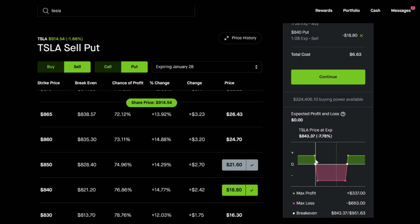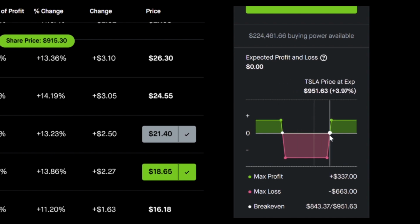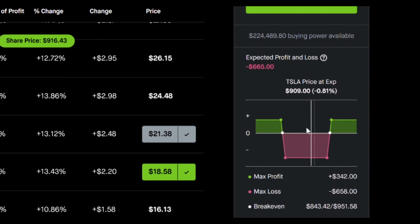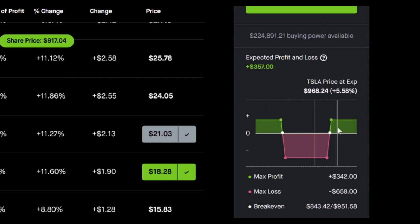However, you need Tesla to fall below $843, which again, I said is possible if they report really bad earnings, or, what I think will happen, if Tesla reports really good earnings and it ends up rising beyond $951 per share, then you're going to realize a profit. So I think it'll be around this area right here. However, if you're unsure, I'm showing you this strategy because you can make money on both sides, whether a stock falls or whether a stock goes up.